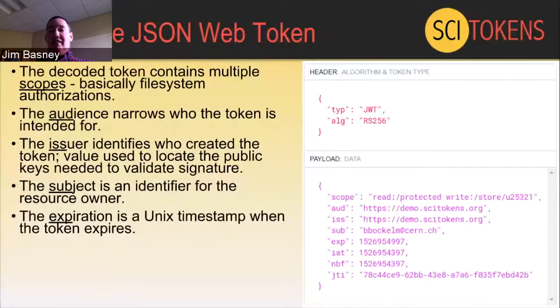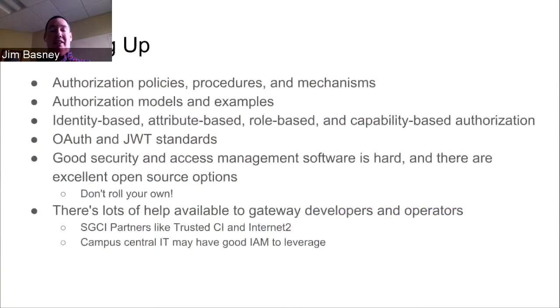So we did a quick tour through many aspects of authorization: policies, procedures, mechanisms, models, and examples like the Elixir example, which I think is a particularly good one. We saw some examples of attribute-based, role-based, and capabilities-based authorization. I really did a hard sell about the good OAuth and JSON Web Token standards. Overall, we talked about how there are excellent open source options for access management, so you don't need to roll your own. And there's help available through the SGCI partners like Trusted CI and Internet2, and as Tom mentioned, good support on campus through Campus Central IT with some resources that can help you out. So that's our presentation today.